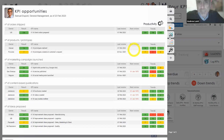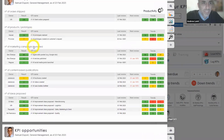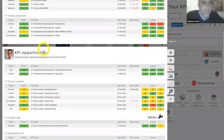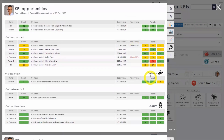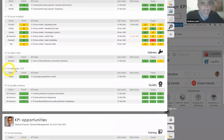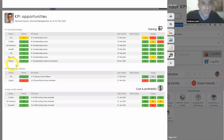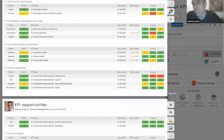And now you open this up and you can see we have productivity KPIs, numbers of orders shipped, numbers of products and prototypes created, number of marketing campaigns, number of content-based publications, number of ideas, delivery KPIs, number of client visits, number of deliveries out, quality KPIs, number of quality reviews, number of mentorships, number of training classes, number of 4-day work weeks, and the cost and profitability. Once again, we're looking at leads.